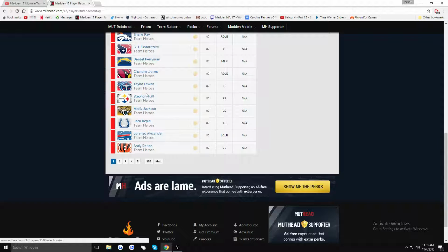Malik Jackson. Oh, wow. Does he have Pittsburgh chemistry? Is that what that means? This guy actually says that he's an edge setter. Super slow, though. Super slow. 78 speed, that's no good. 87 block shed, 93 power move. Definitely going to have to take a pass on that card.